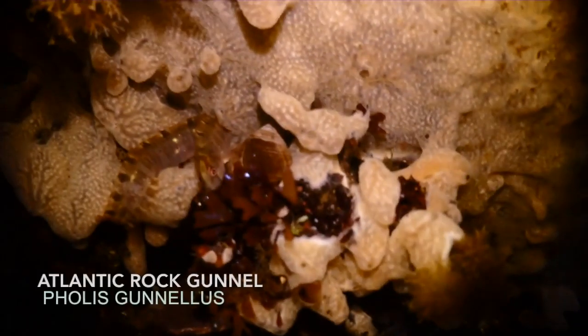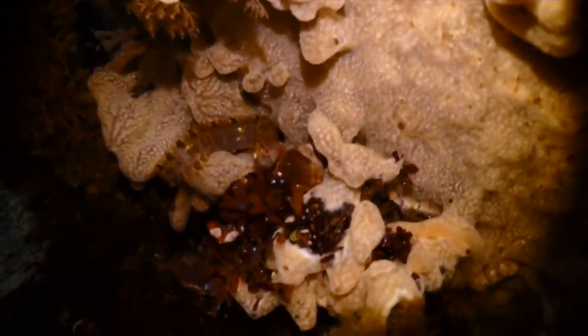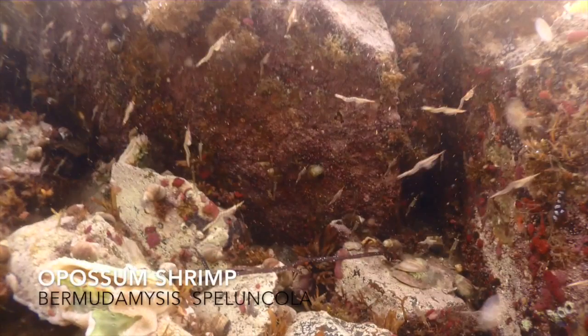Next up, we have our rock gunnel. These are the Atlantic rock gunnel. There is also the Pacific rock gunnel in the Pacific Ocean. The rock gunnel is an eel-like species of fish. This is the first one we've gotten this year underwater. They typically become slightly more active when it's dark, so that's why we see them later in the day.